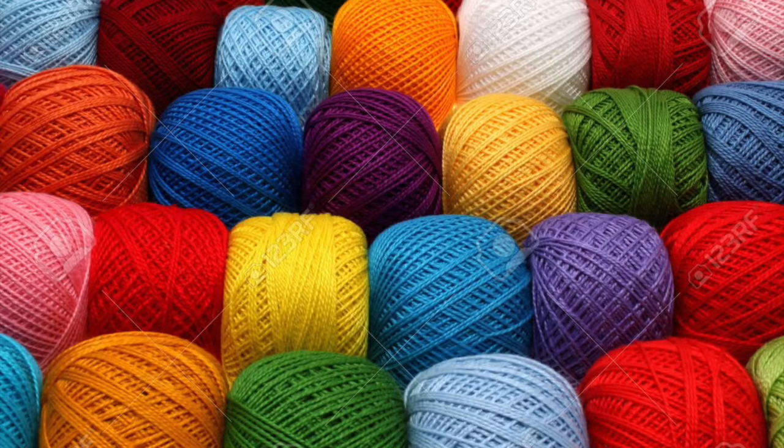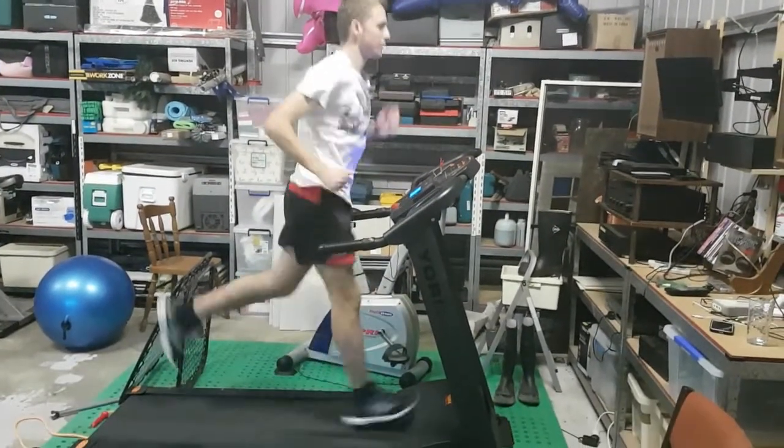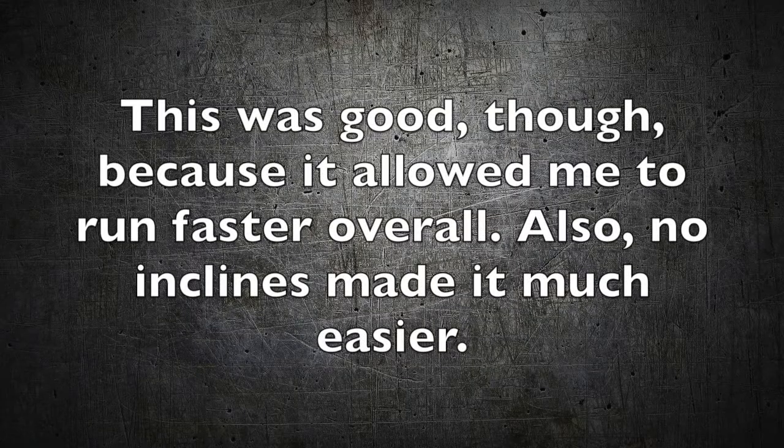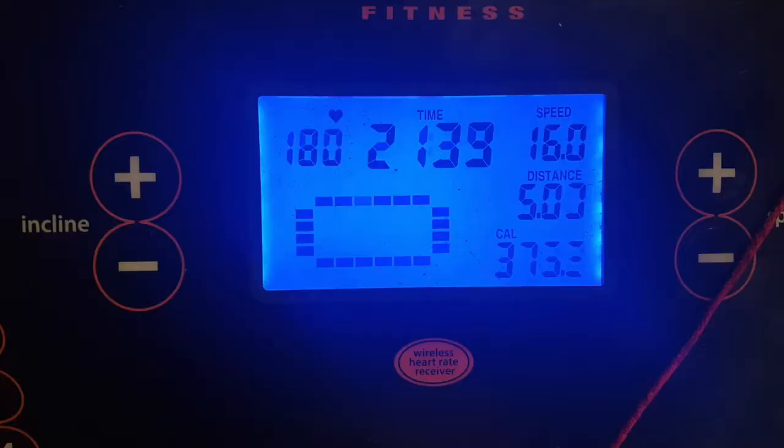For variety, I tested different surfaces to run on and different times of day to run at. It was harder to run on the treadmill as it was set at a constant speed with no opportunity to slow down. This was good though because it allowed me to run faster overall. Also, no inclines made it much easier. These are some of my results from running on the treadmill, showing faster speeds over more distance.